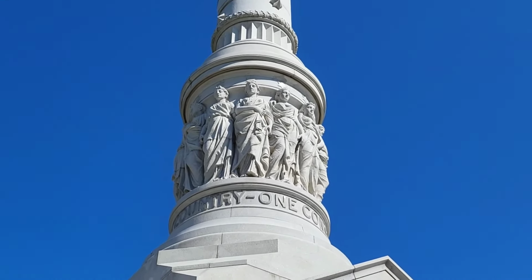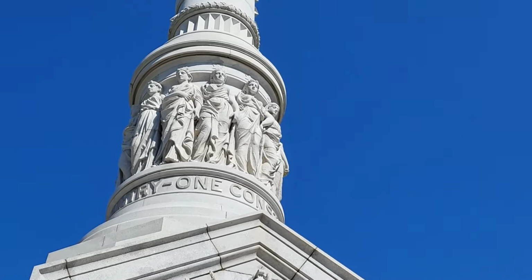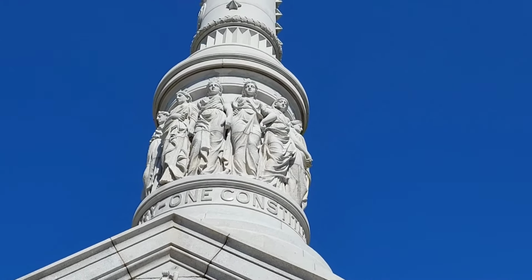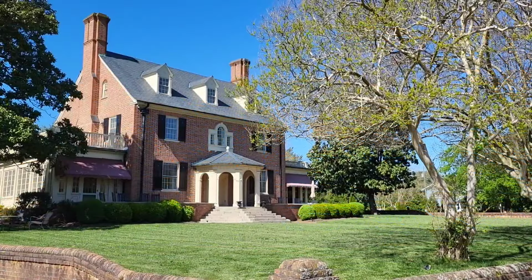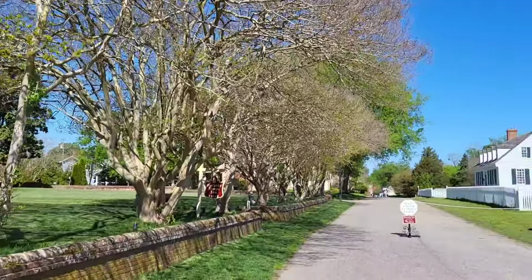Those 13 sculptures of female figures, hand in hand, represent the unity of 13 original colonies. We're gonna take a stroll through Yorktown Old Town.